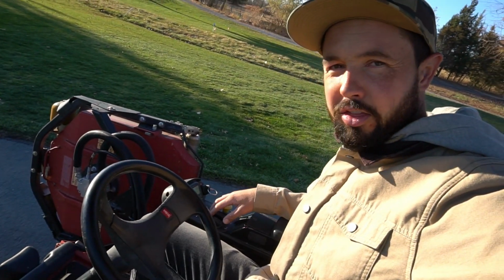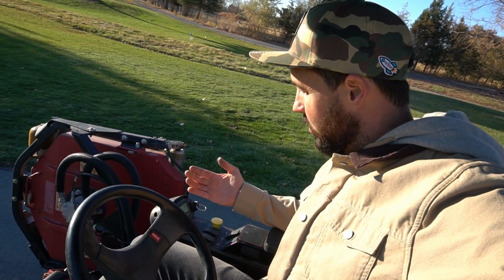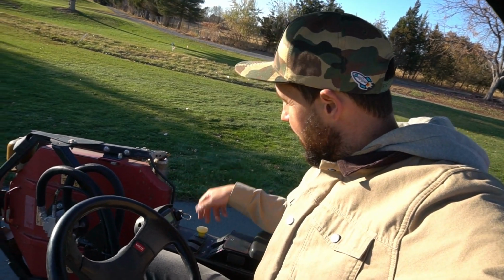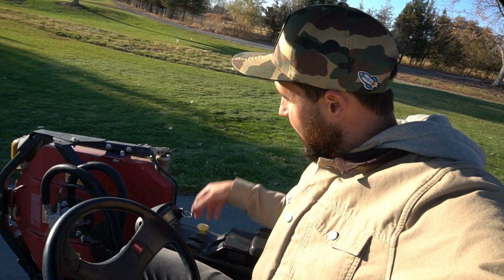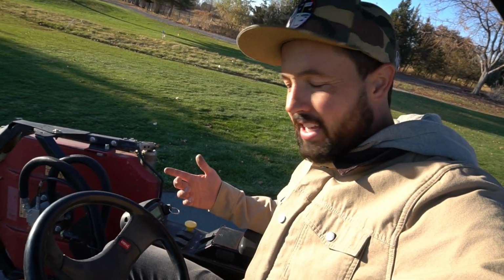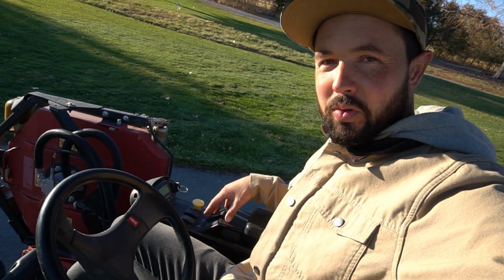All right, when we're ready to start mowing, obviously we're gonna kick the throttle all the way up into the rabbit mode, so high throttle. And then we're going to move our mower into low speed. So that's the mow gear. And then we're gonna pop this up and that will turn the blades on. And then we'll raise and lower the decks with this control here.